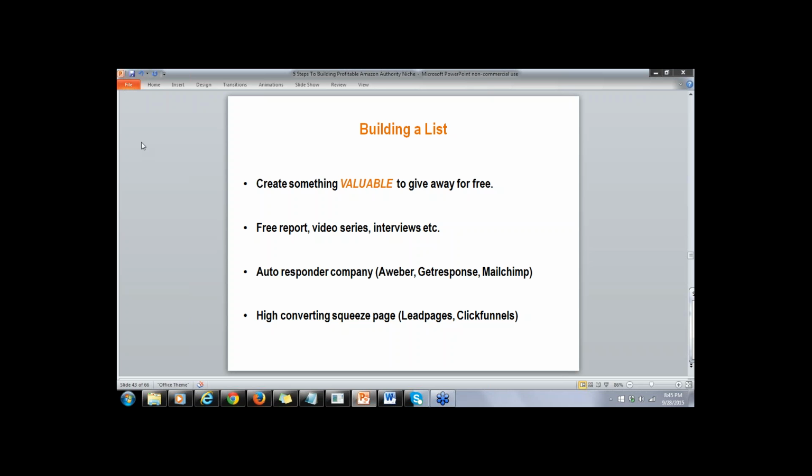And then you obviously just hook that up with your autoresponder companies such as Aweber, GetResponse, or MailChimp, or whatever it is that you like to use. All your leads go on there. And then you need a high converting squeeze page, right? A squeeze page is just a page that you set up where you give away your freebie. It's got a name, an email, and an order form on there. And every time somebody fills that out, they go onto your email list.